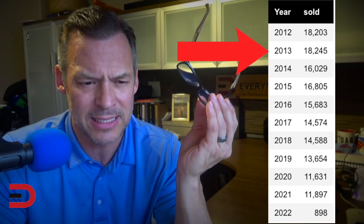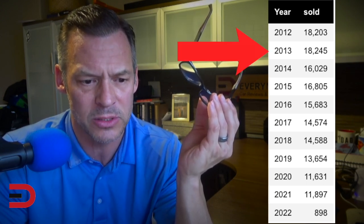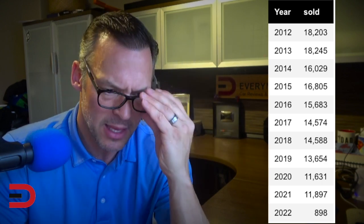A similar trend in Canada for the Camry, where they had a good year in 2013, 18,245 cars. Then it dropped down to 15, 14, and 13,000 in 2019. Then they had a drop again in 2020, like a lot of people did with the pandemic really in full effect. Nice little bounce back in 2021 in Canada for Camry at around 12,000 cars sold.